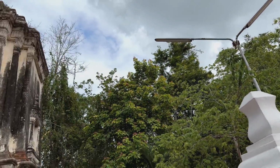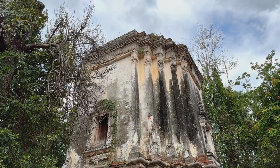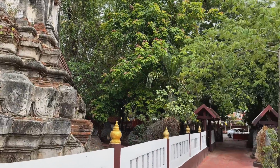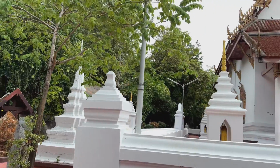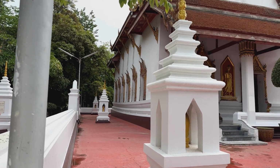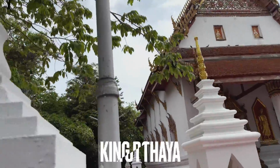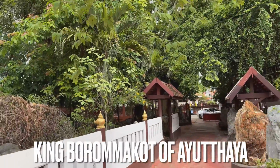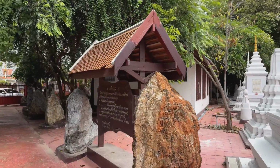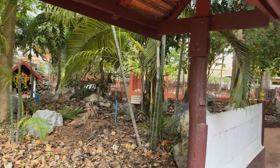And then right here next to it is a pretty cool mondop, and there's a Buddha footprint, and it's locked up also. And I totally missed these two buildings last time I was over here. I was fixated on the prang, but this is quite cool also. You can see the styling of this, shaped like a boat in the middle right there. And this goes to the Ayutthaya king, I think was his name. And he was a pretty important king. He did a lot of restoration of these old temples and stuff like that. You see a lot of his influence when you go and you walk through Ayutthaya.